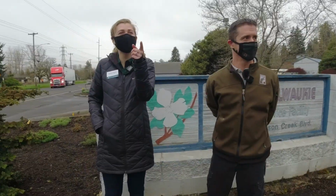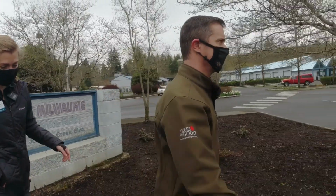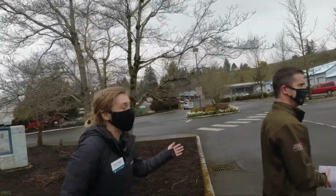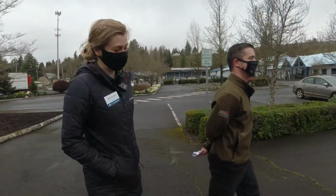You want to walk over there and take a look at some of the trees that the city's planted so far? Sure. We're here today at our Public Works campus. So if you see some big trucks moving in the background, it's just the city at work.